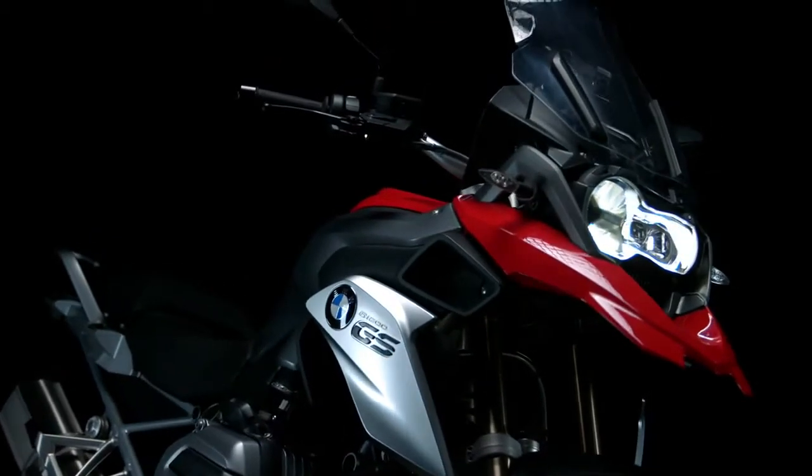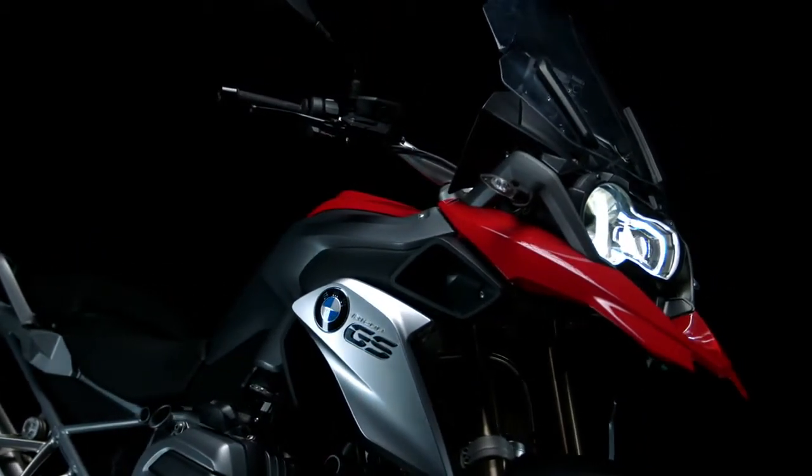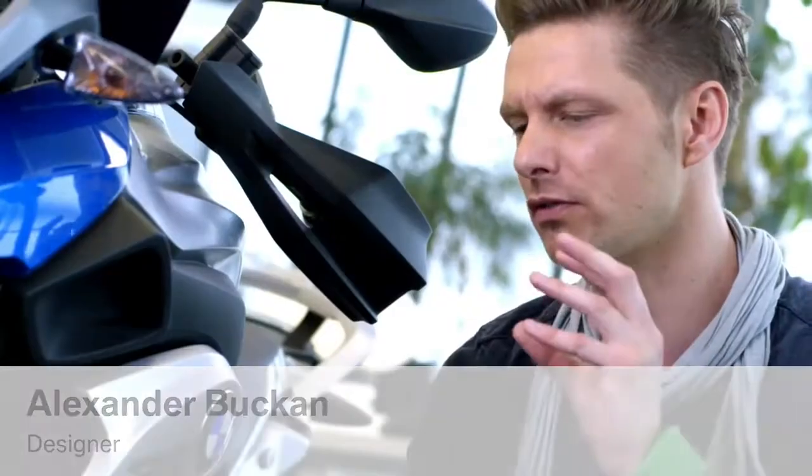What's really prominent is that we have pushed the bulk of the bike forward, out of the center. It begs to move forward, it wants to accelerate, and that was very, very important to us. So that even from a distance you can recognize it and say, hey, that's the new one.